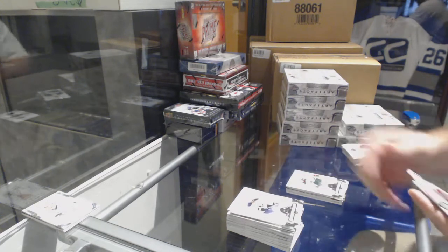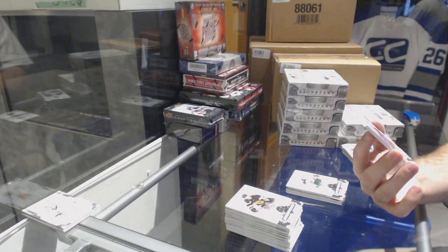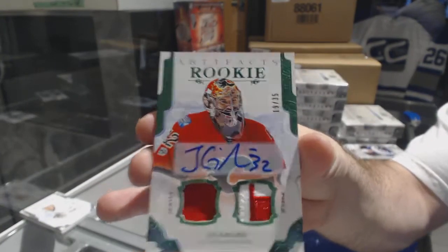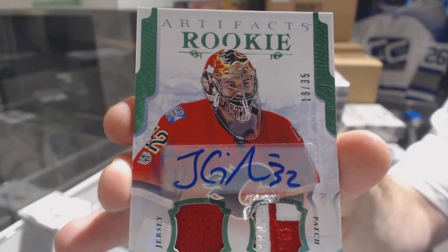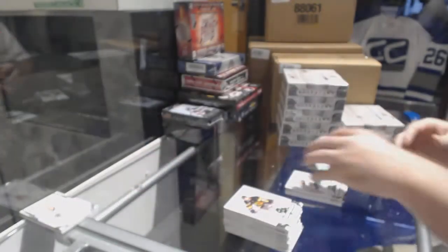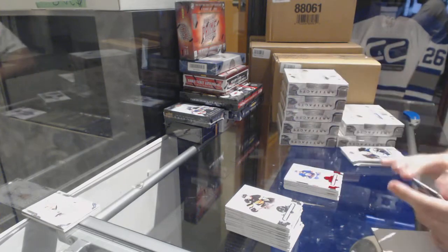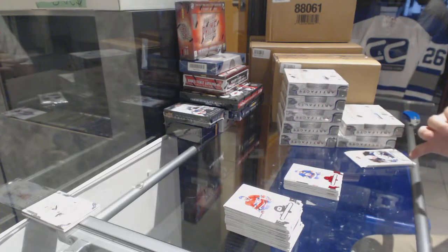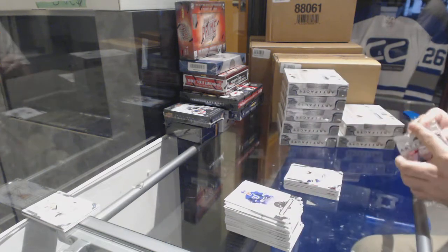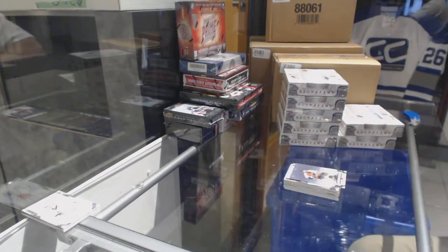We have a patch for the Calgary Flames, number to 35, jersey patch rookie auto, John Gillies. Canada flag patch as well, John Gillies. We've got an Andrew Ladd for the Islanders to 299 red base. 999 Vladislav Kamenev for the Nashville Predators. And Mark Recchi to 599 for the Philadelphia Flyers.